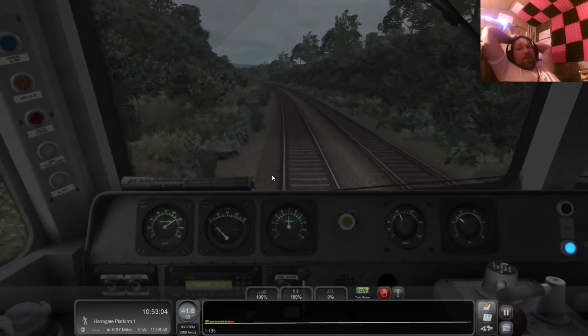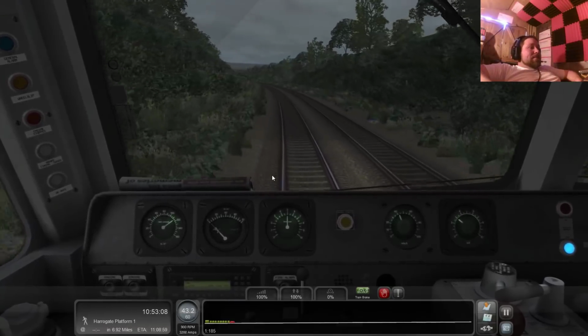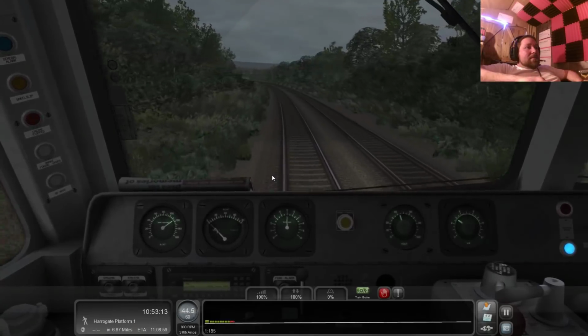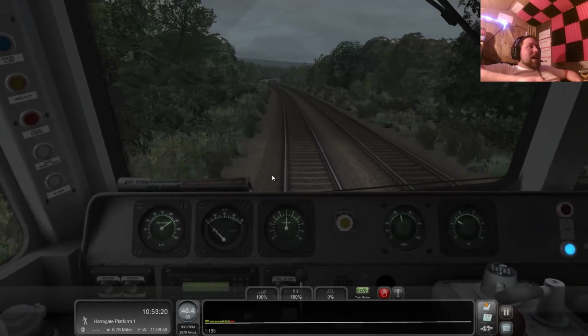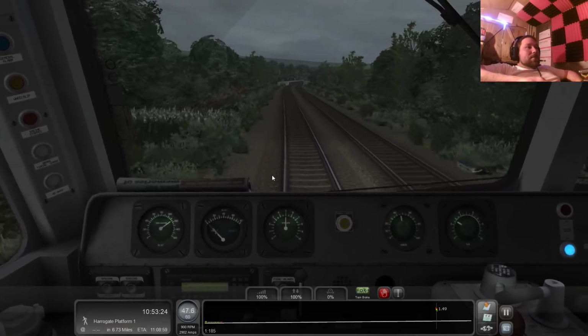I think we just have to remember that for train simulation at the moment, the future's bright. We have some cracking upcoming routes, and I can't wait to tell you about something else I know about as well, which is amazing. And as soon as I can tell you, I will.